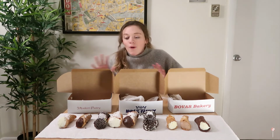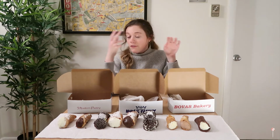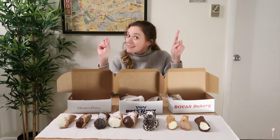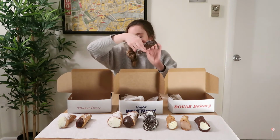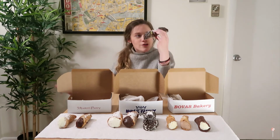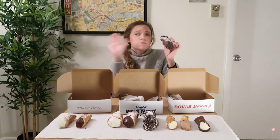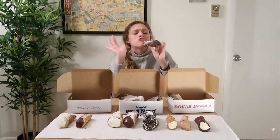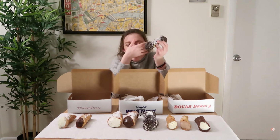And now here we go. We are about to try the final three. Chocolate chip, chocolate dipped cannolis from each of the places. Here we go. Modern Pastry. Oh yeah. There are so many chocolate chips on there, and I'm so happy.